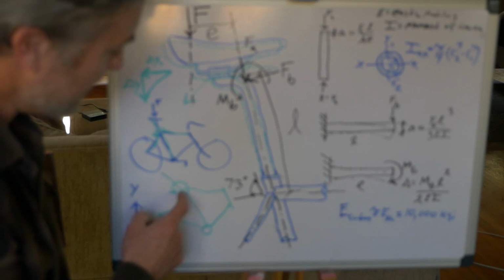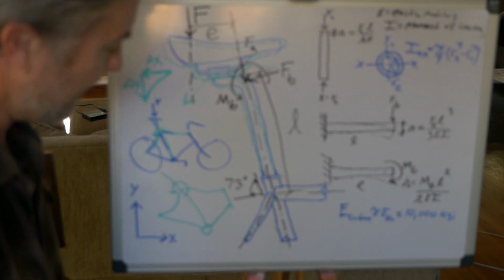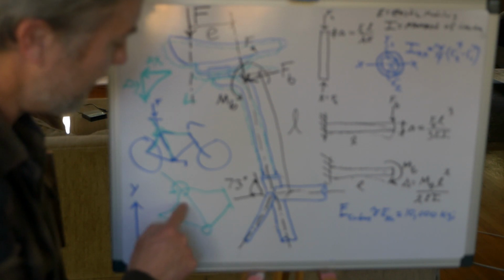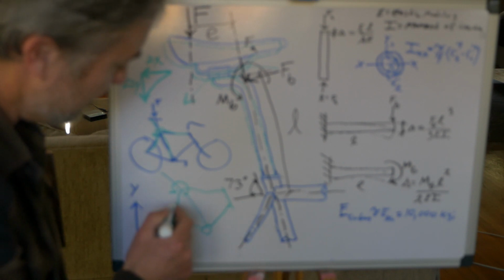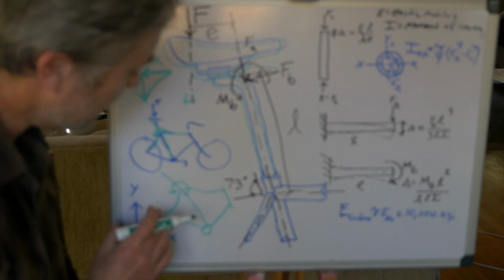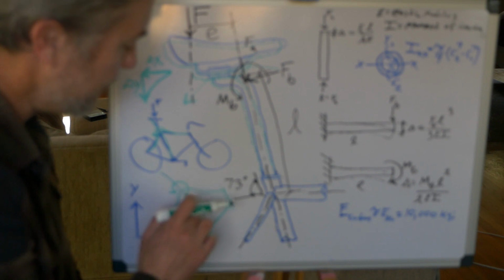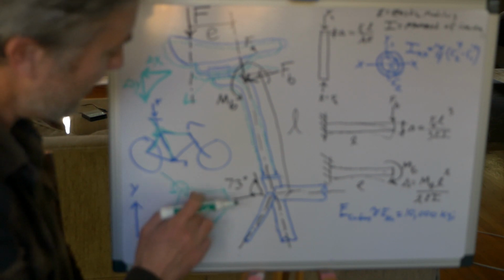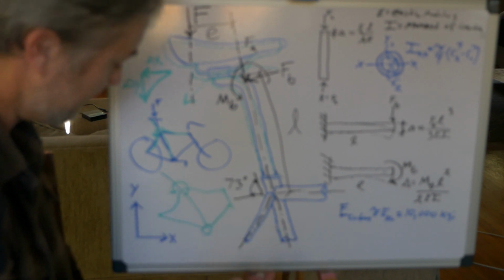The amount of rotation that this joint is going to allow the frame to deflect will depend on the individual stiffnesses of each of these separate elements. So the top tube, the seat tube, and the seat stays. These each have their own cross-sectional properties. And so if all these tubes are very stiff, the amount of rotation will be low. If these are very flexible, then the amount of rotation will be higher.